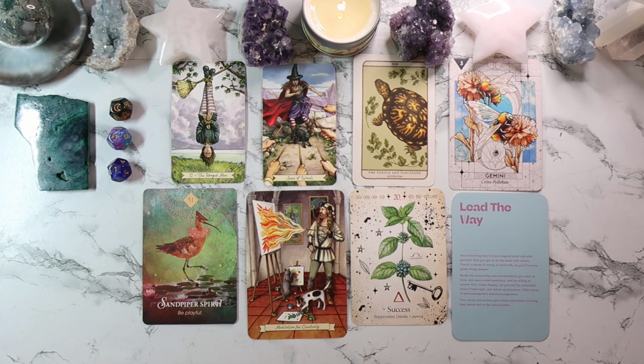I think that this is also a time where you can capitalize on opportunities for leadership, right? The first house is all about how you take initiative. So maybe this is a sign for you to look for leadership roles or opportunities where you can take charge, whether this is at work or in a side hustle. I just think that this could lead you to higher earnings and increased financial stability.